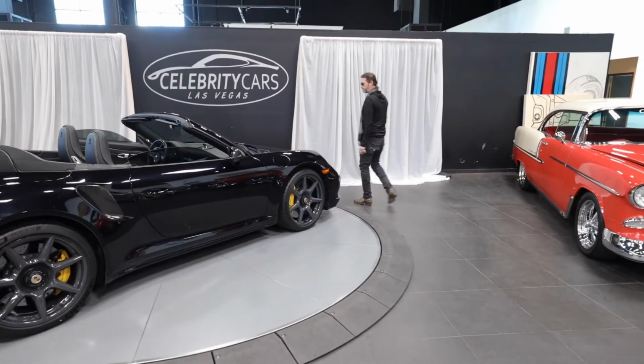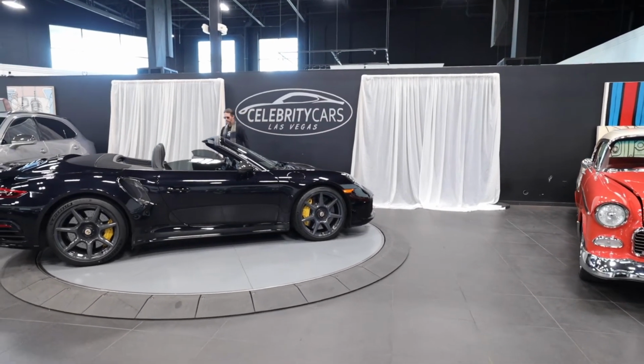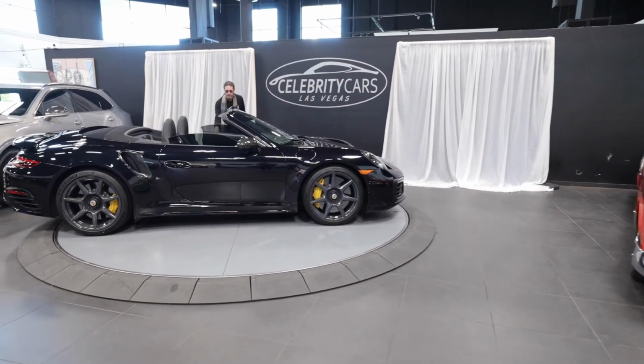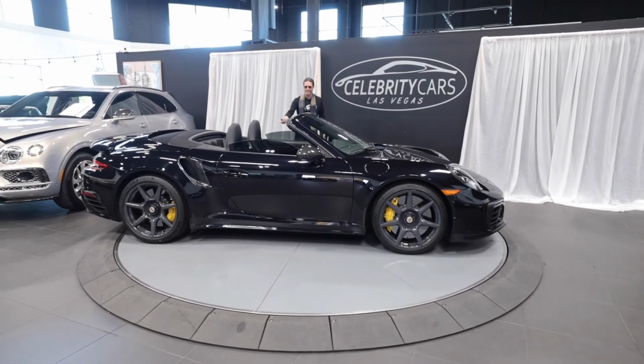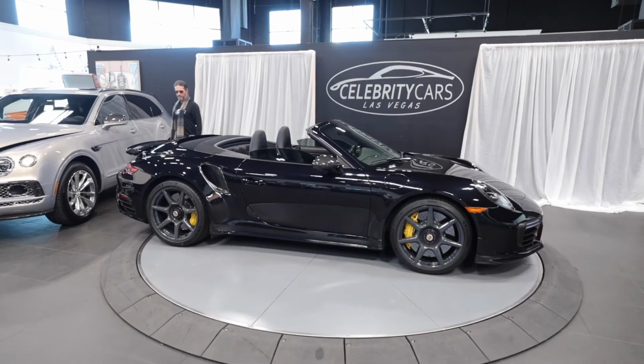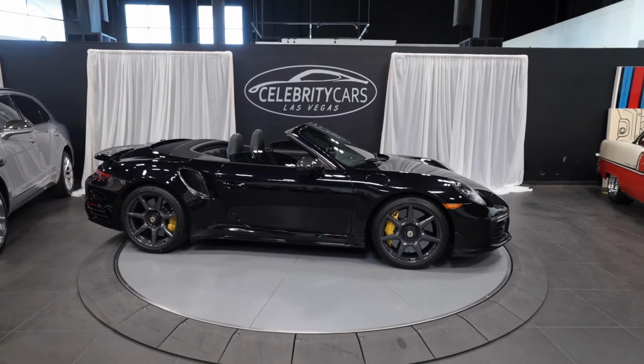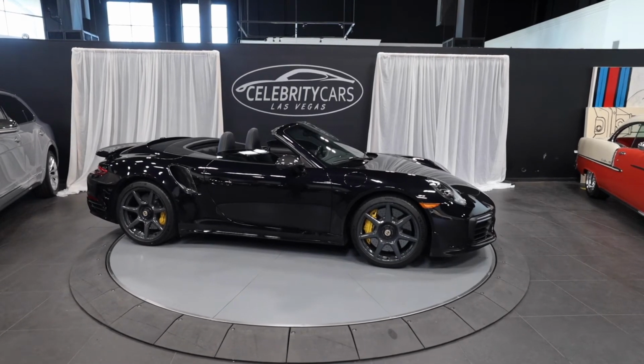Well, there you have it for the overall condition of the 2019 Porsche Turbo S Cabriolet. It's a hot car, folks. You want to go super, super fast, point and shoot. This is the vehicle for you.